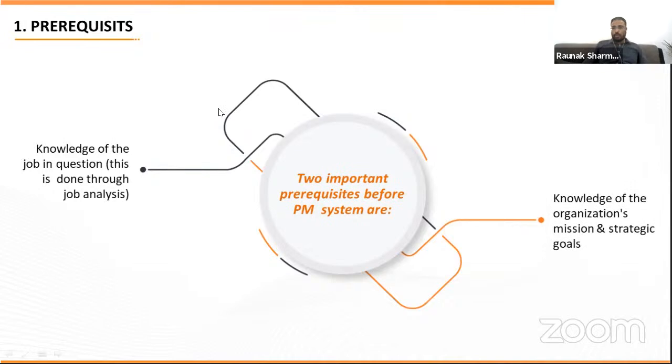The next is knowledge of the organization's mission and strategic goal. Whether your job analysis or the job that you're going to do will help the organization achieve its mission. So that kind of prerequisites we have to be aware of. This is the first step.